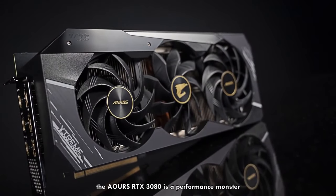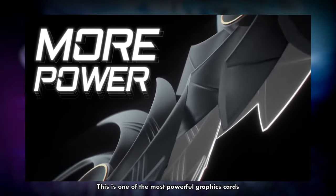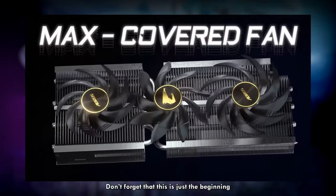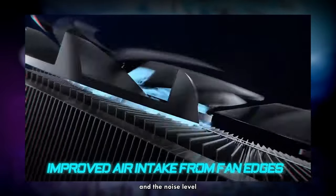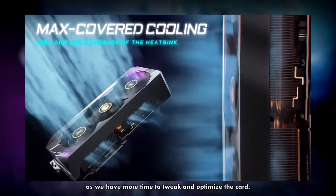As you can see, the AORUS RTX 3080 is a performance monster. This is one of the most powerful graphics cards that we've ever created. And don't forget that this is just the beginning, and we'll continue to keep fine-tuning the performance, temperatures, and noise levels. You can expect to see improvements as we have more time to tweak and optimize the card.